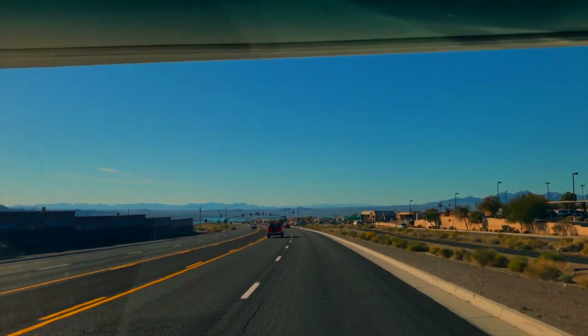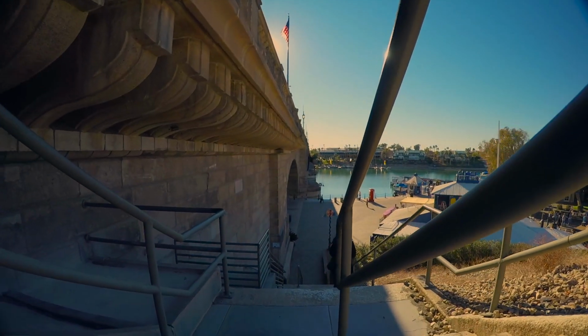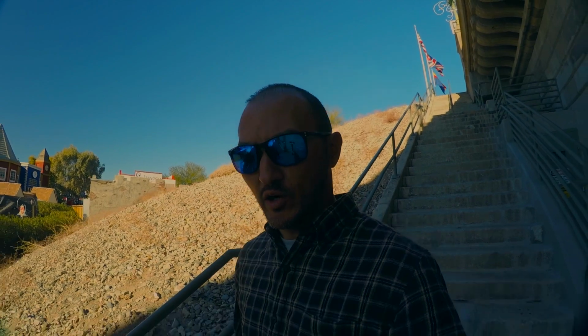We're pulling into Lake Havasu City. About to go check into our park, get settled in, and go do some exploring. We made it to the London Bridge. Going down to check out all the shops underneath.